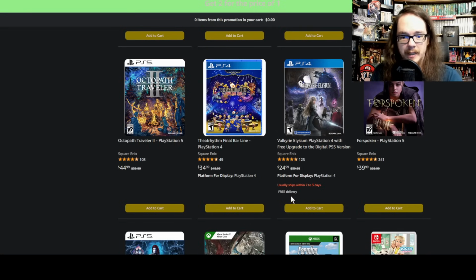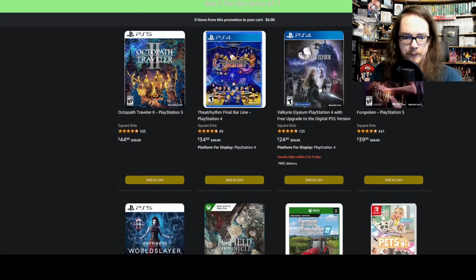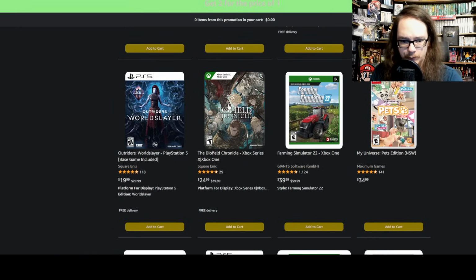I could say this is one of the best deals on the entire sale. Don't pass this up if you're a fan of action RPGs for that price. I also played Diofield Chronicle, and okay, this is a great pairing, by the way. $12.50 for Valkyrie Elysium and $12.50 for Diofield Chronicle.